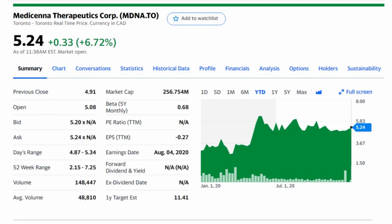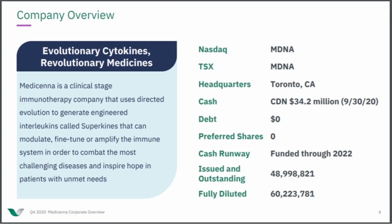On that note, the first company we are taking a look at today is MDNA Therapeutics, and they trade on the Toronto Stock Exchange under the ticker MDNA. Currently, we are at $5.24 per share. MDNA is a clinical stage immunotherapy company that uses directed evolution to generate engineered interleukins called superkines that can modulate, fine-tune, or amplify the immune system in order to combat the most challenging diseases and inspire hope in patients with unmet needs. Now, they are headquartered in Toronto, Canada, and as of September had $34.2 million in cash and 0 debt. Their cash runway is funded through 2022.